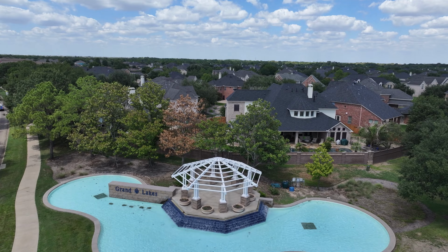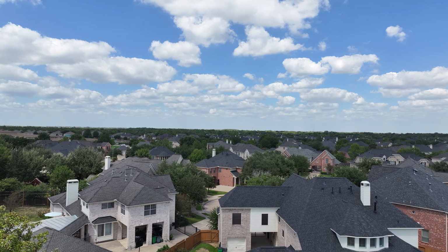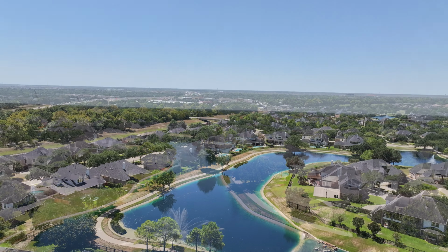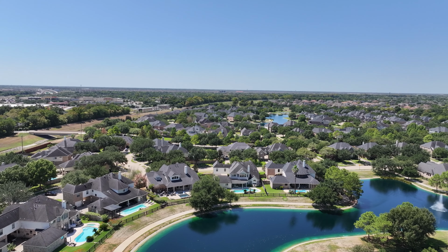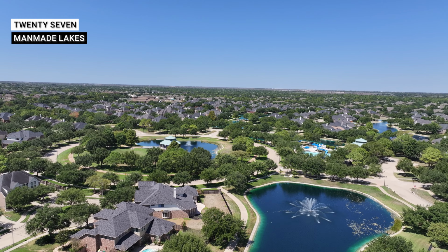Welcome to Grand Lakes subdivision in Katy, Texas. We are about 45 minutes outside of Houston, and it is probably one of the most sought after subdivisions in the greater Houston area, and you can see why. It is beautiful. This community is peppered with lakes, man-made lakes of course.